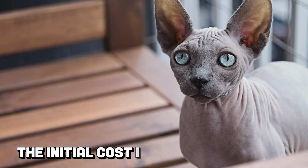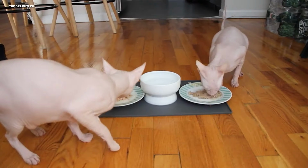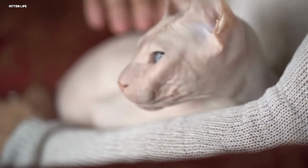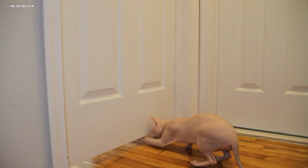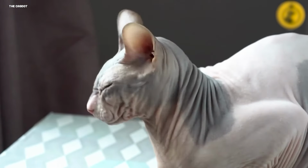Remember, the initial cost is just the beginning. Sphynx cats require special care products, high-quality food, and regular vet checkups, which can add to the overall cost of ownership. In conclusion, while Sphynx cats require some special care and can be a significant investment, their unique appearance, affectionate nature, and playful personality make them wonderful companions for those willing to meet their needs.